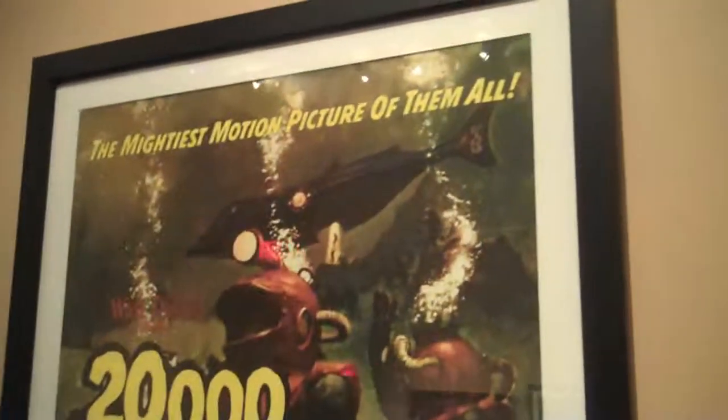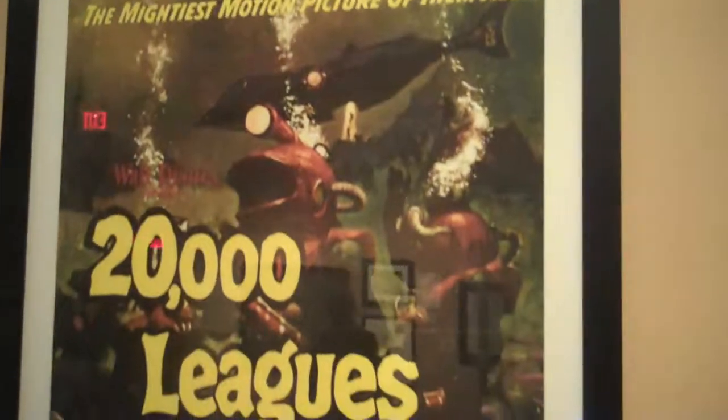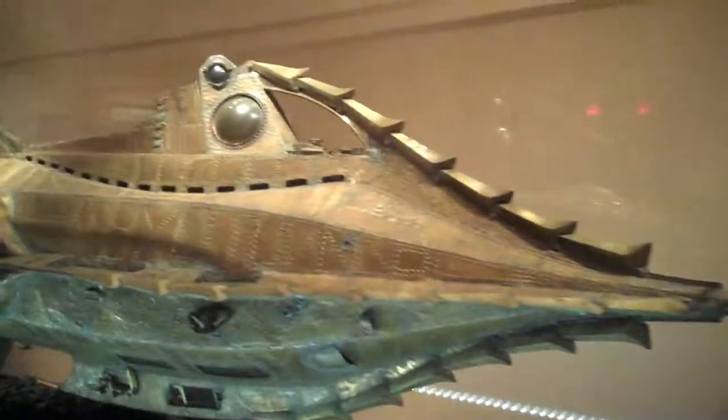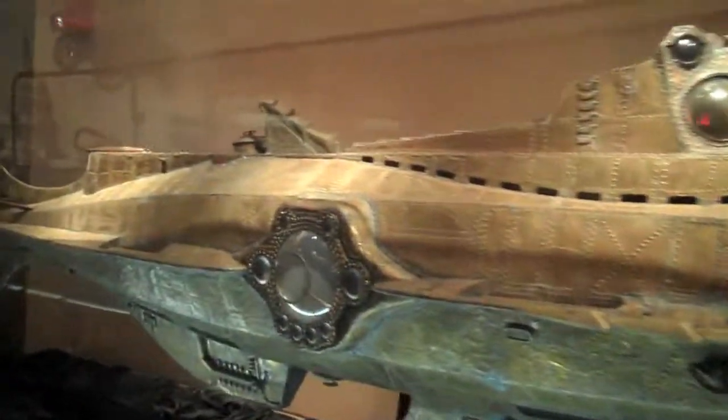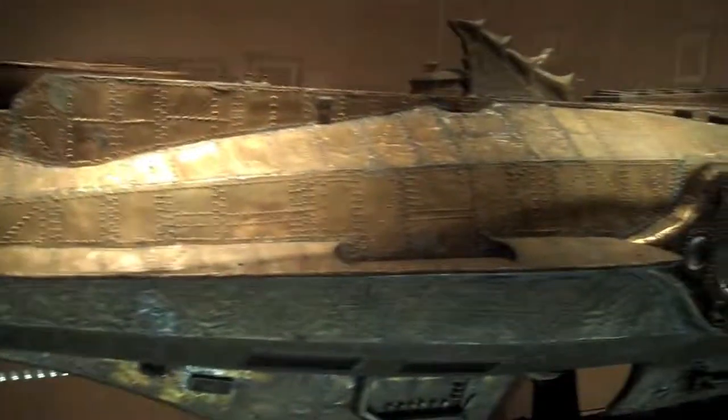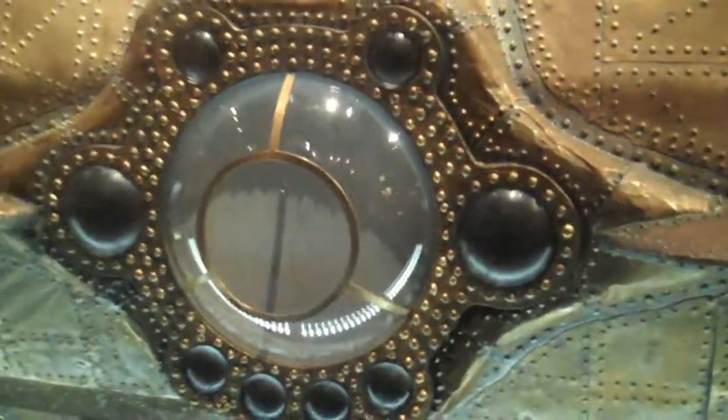Drawings and even a poster from the very, very, very cool flick 20,000 Leagues Under the Sea. And what would be more complete than seeing the Nautilus, you guys? The actual Nautilus that was used in the movie. What do you think? Is that cool or what? This is the actual model that they used for the movie. That is so, so cool.